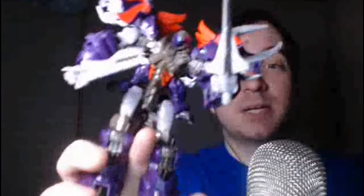He's great. A lot of people slag these things off. The plastic quality's not great, but it has improved a lot with the Combiner Wars line. But he just looks good to me. I know he's not everyone's favourite. I know some people prefer Slash. A lot of people prefer him.